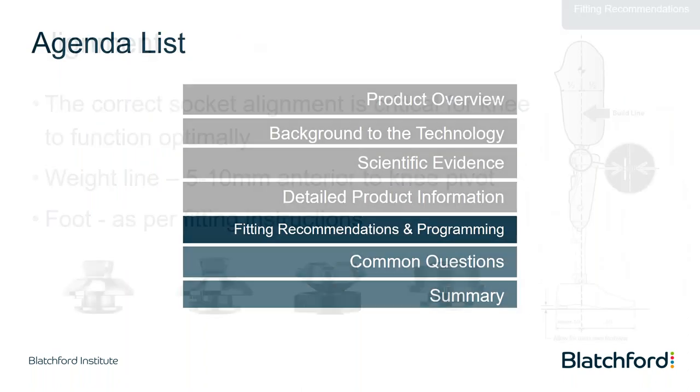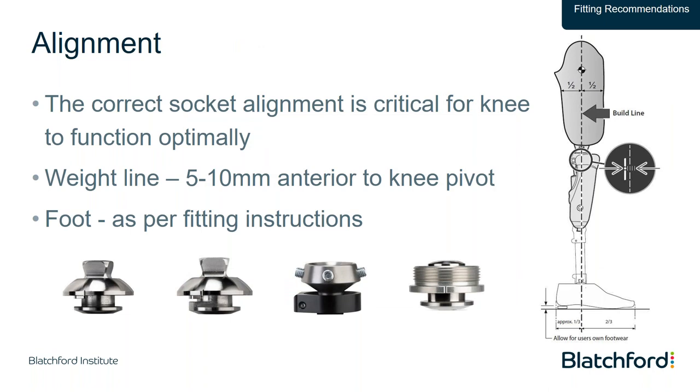Fitting recommendations. The correct socket alignment is critical for the function. The weight line should pass 5 to 10 millimeters anterior to the knee pivot, and then the foot as per the fitting instructions. We have 4 adapters that fit on the knee, so you need to order this separately. But these will also have the benefit of giving you 15 millimeters of anterior and posterior shift, where you can slide the socket backwards and forwards.